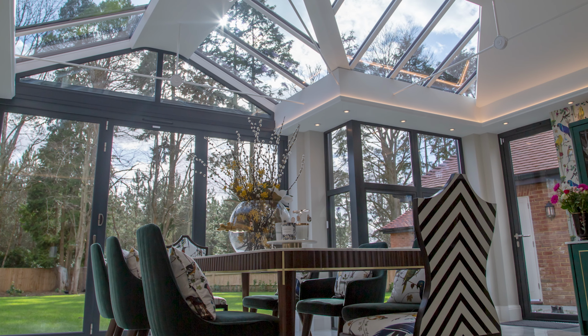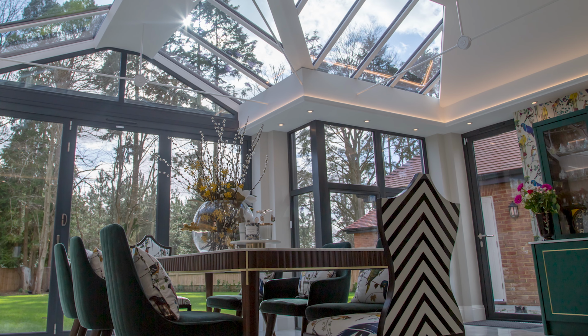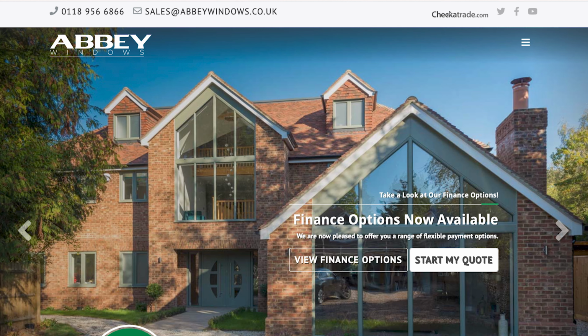When we were looking to build a conservatory, when we bought this house, we went to the internet and looked at a few options, and we came across Abbey Windows, and we got Abbey Windows to come in here, and then we got the project started from there.